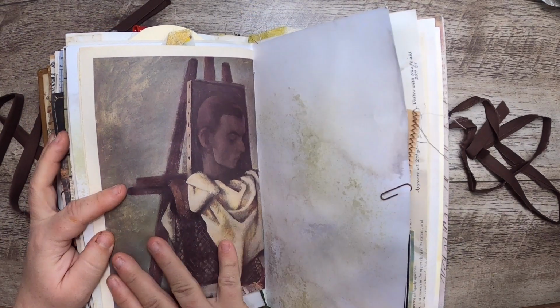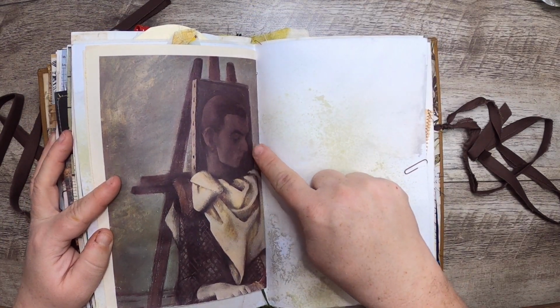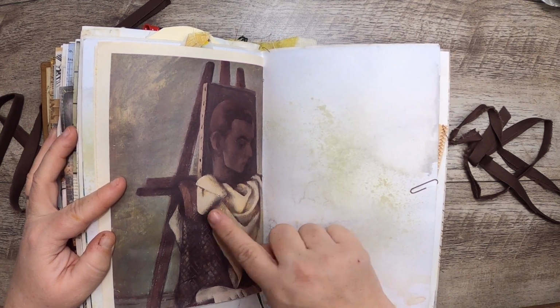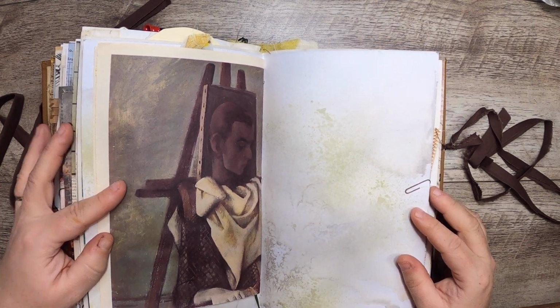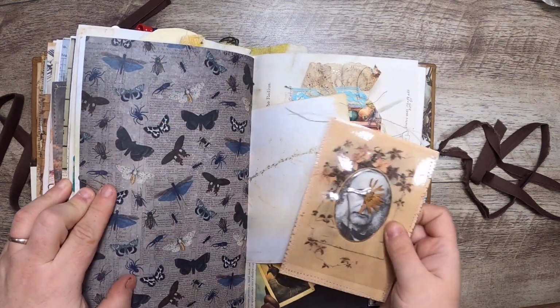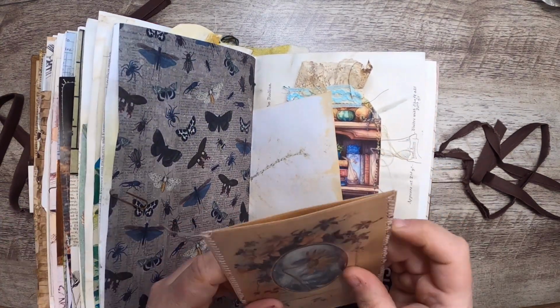And then the other side of that art image is the man, and he's got his painting on an easel, and his clothes are draped over the front of the easel. And then we have another pearlized inked page, scrapbook paper with insects.